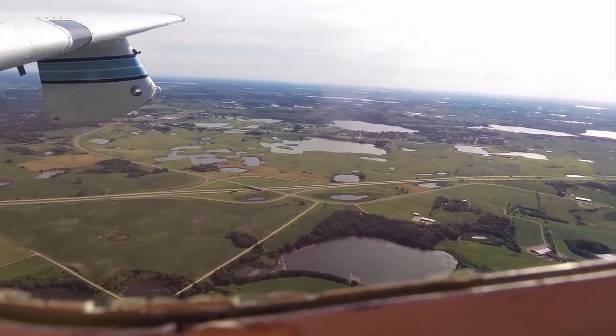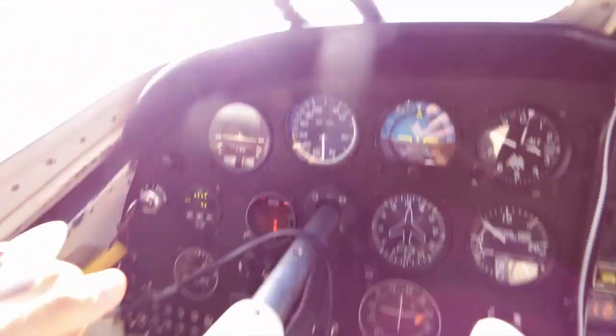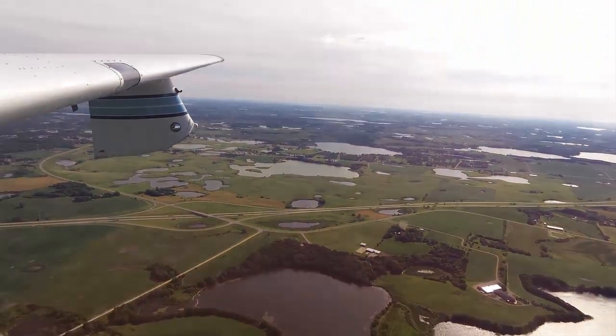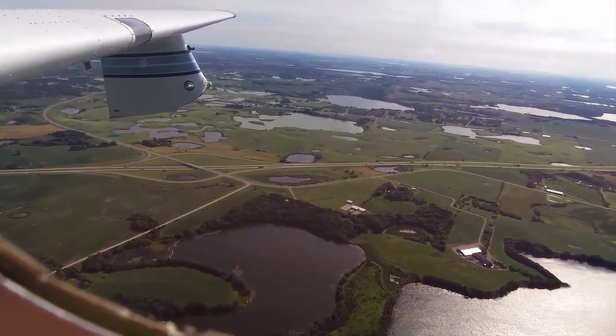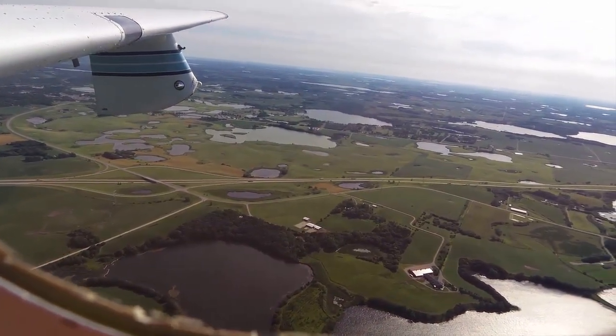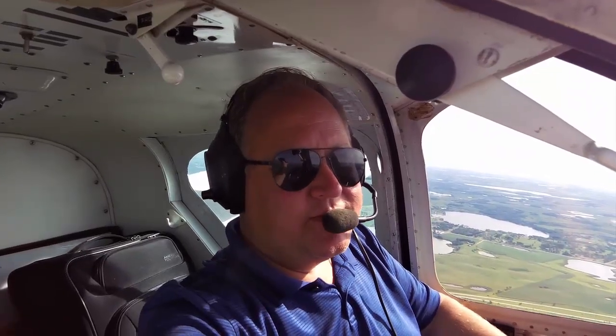And by climbing, right now my ground speed is 52 knots. Climbing at about 90 miles an hour. So yeah, this is what the deal is when you've got semis and cars passing you on the freeway, because I'm flying directly into about a 30-knot headwind. I'm getting a lot of practice flying this airplane today.